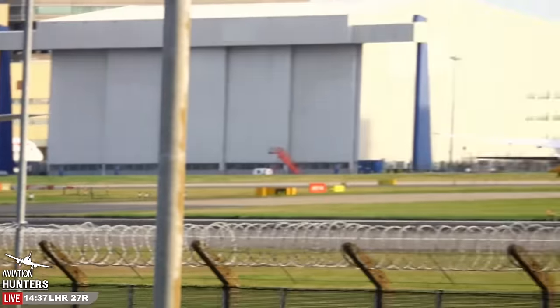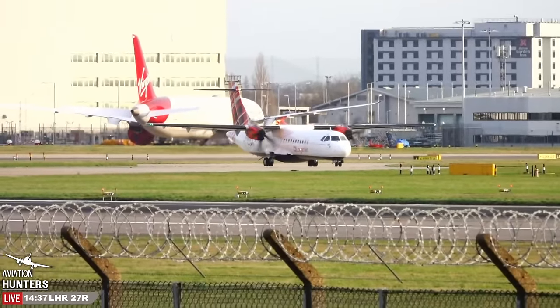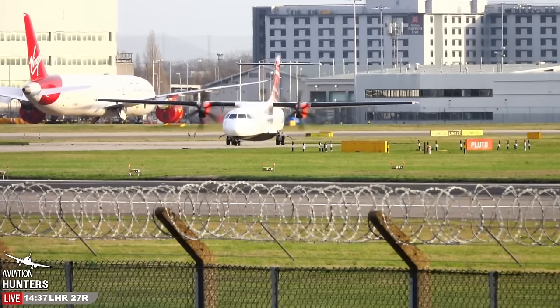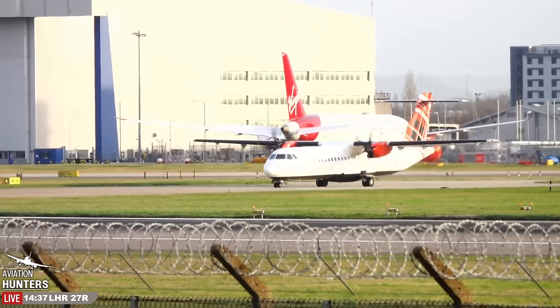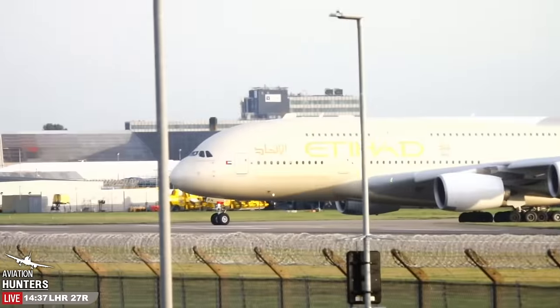I don't think that's going to happen, as the Loganair jet has already taken a different taxiway, so I think he's going to be departing first. It does make sense for the smaller jet to depart first. Just expecting that ATR-72 to join the runway very, very soon. The Etihad jet is also lining up now too.